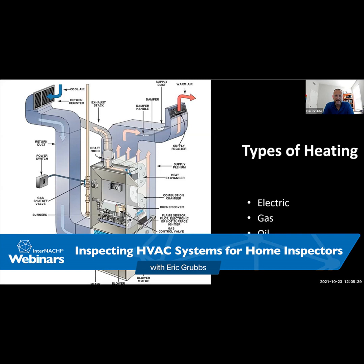And even though it's pulling those fumes through that heat exchanger at a negative pressure, it still does not positively pressurize the flue. So the flue is still a lesser pressure than the conditioned space or the attic or crawl space underneath a home.